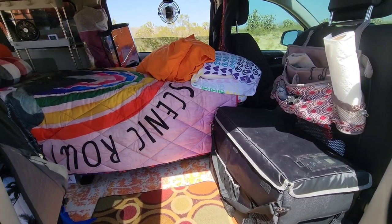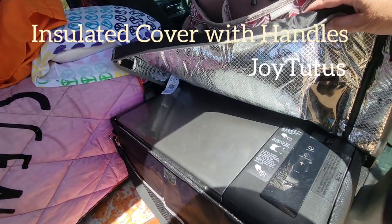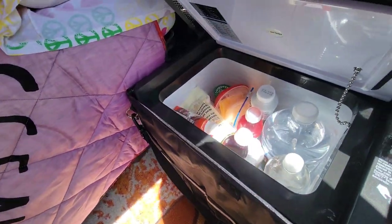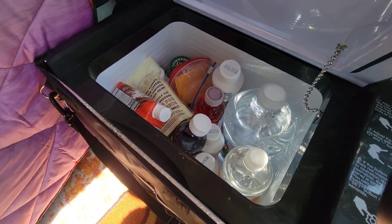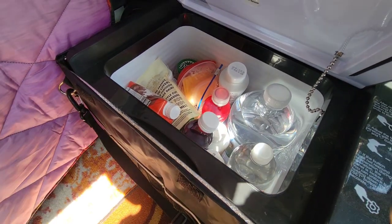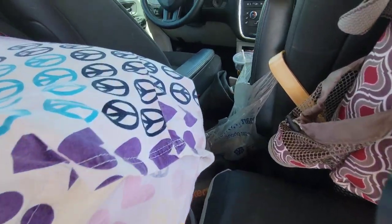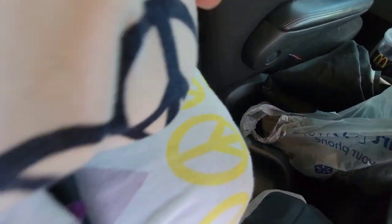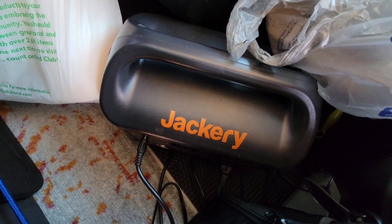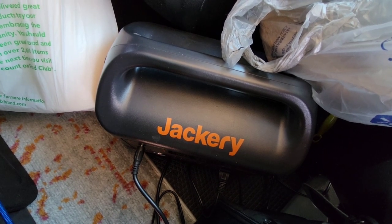Okay, we're going to start out here, and we have our Joy Titus refrigerator. It's a 12-volt, 26-quart, and holds quite a bit of stuff in there. I can usually camp for 3 or 4 days and have enough room for all my food in there to keep it cold. It runs off my Jackery 500 watt power supply, which I have down here, and it's also plugged into my 12 volt outlet on the van that only runs when the car's running. This way I get to charge it up while I'm driving.